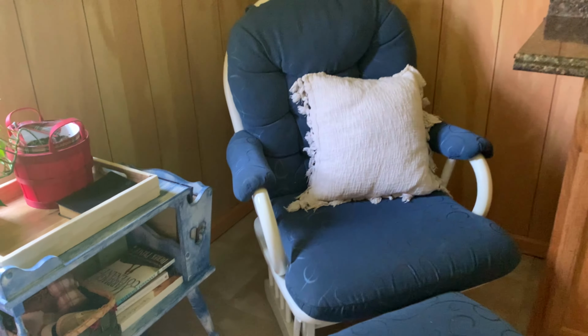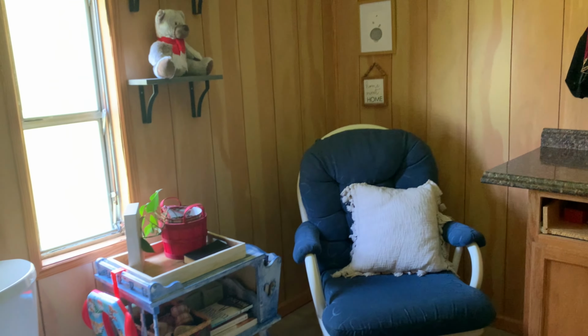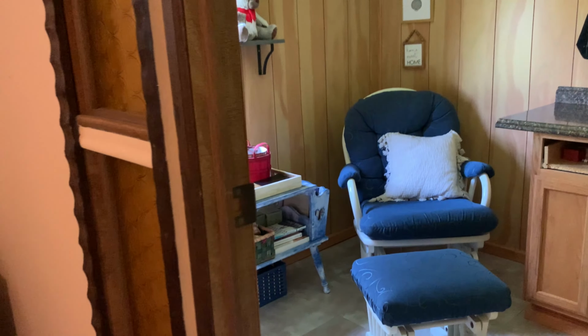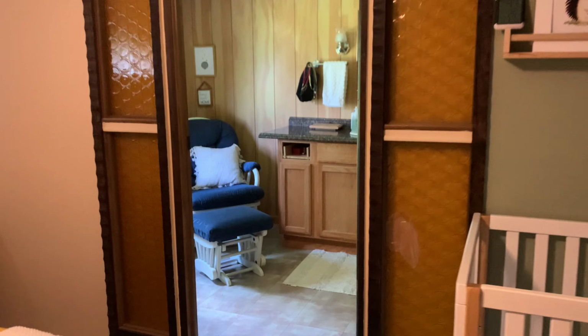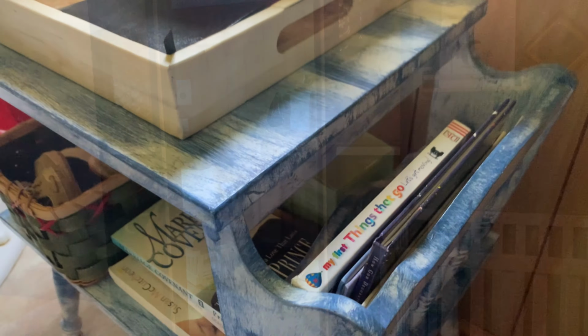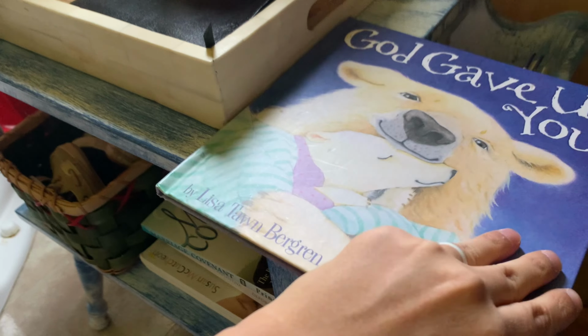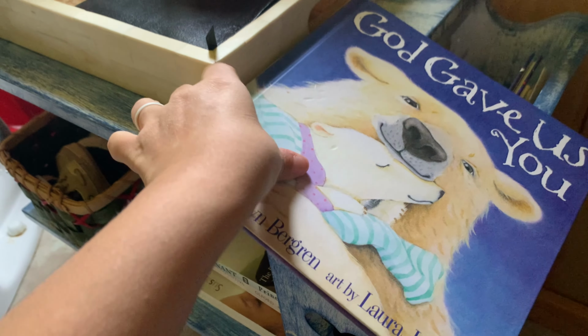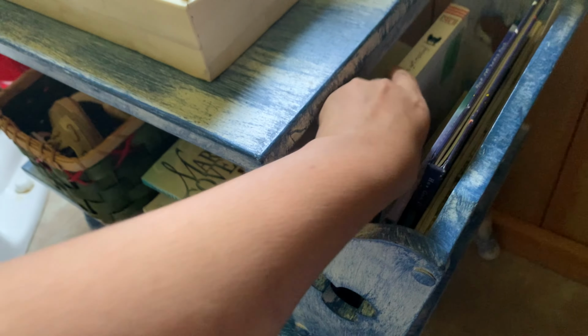Oh, let's go and look. So as you can see, our rocking chair is in our bathroom. It's crazy, I know, and I don't like it, but that's the space that we have to work with, so there it is. It kind of makes me clean the bathroom more because I don't want to smell a stinky bathroom when I'm in there reading to the baby. It doesn't always happen, but it is what it is.